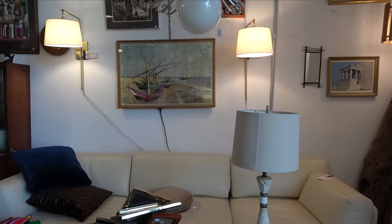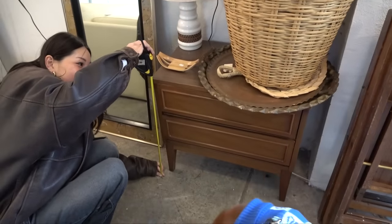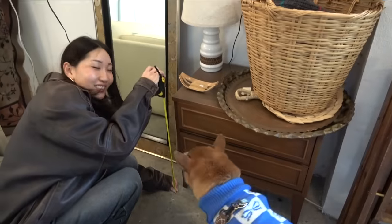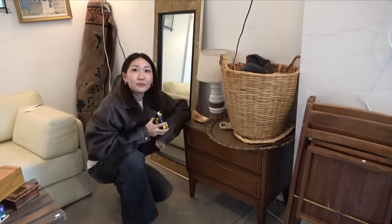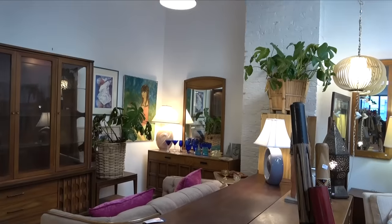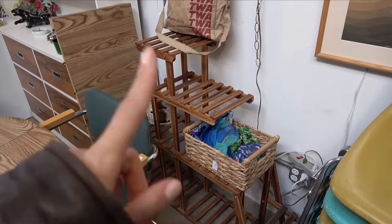This is $22.50. So it's over by a little bit. Yeah, I think it's a little too high. Their bed frame is around 120. For the corner of the bedroom, for like a little plant stand.